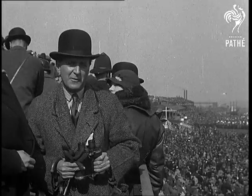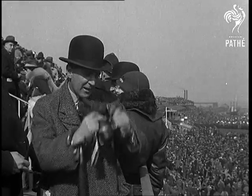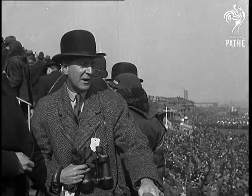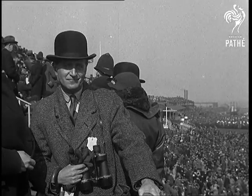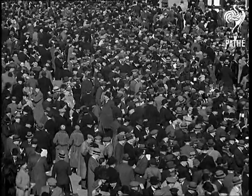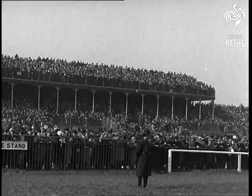Have a look down to see what the present prices are. They've made Golden Miller favourite again now at the moment at 8-1, and Heartbreak Hill at 9-1, second favourite. Heartbreak Hill and the National, 8-1.